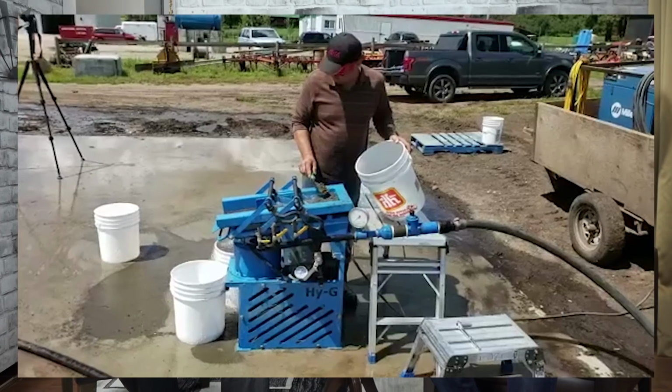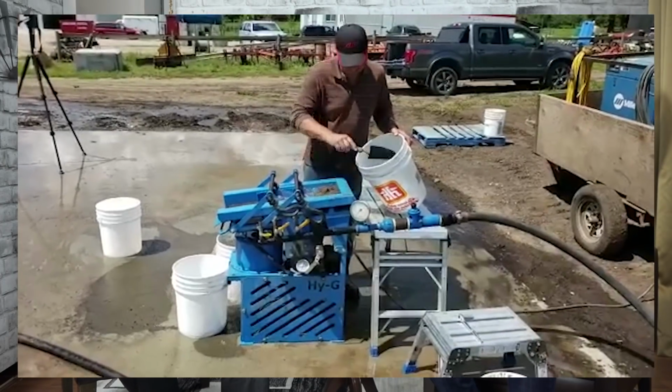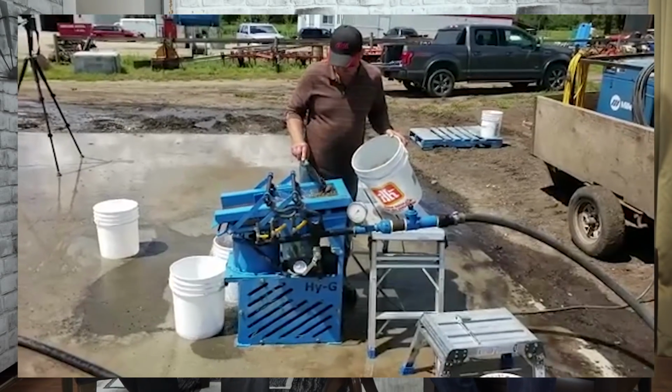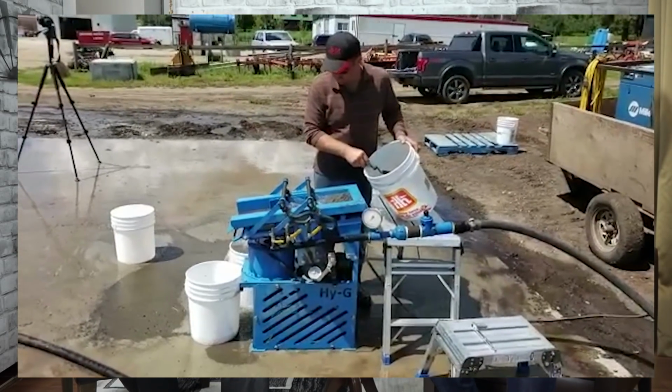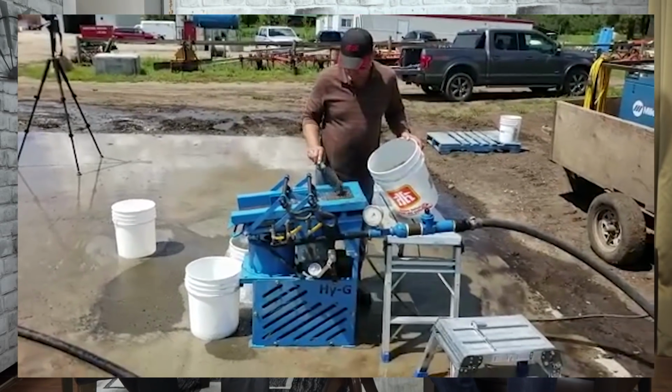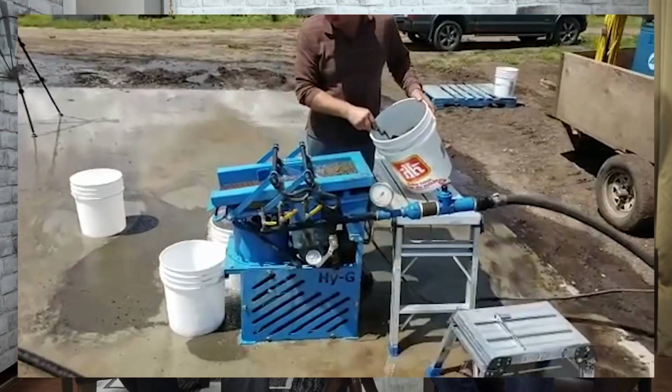That's where the high G comes into play. So here we took the tailings from this trommel and we ran it with buckets. We ran it through this little test P5 test plant, and the high G will recover that fine gold that was lost by the sluice box.